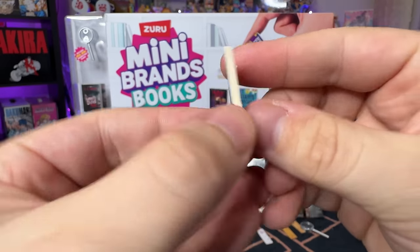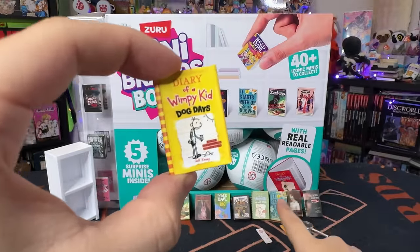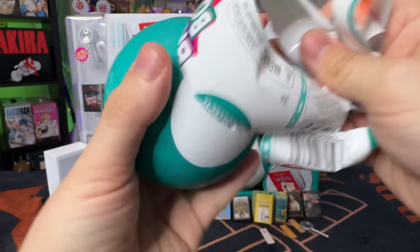Very cute. Here's the back. Quick peek inside. And last one of this one, we got another Diary of a Wimpy Kid, but it is different than the one we got before. So we're just getting the whole collection. Pretty soon I'll just be able to read them in miniature form. That'll be fun.